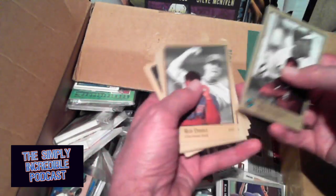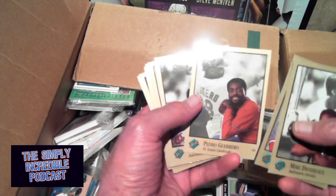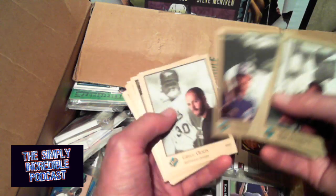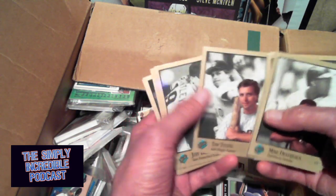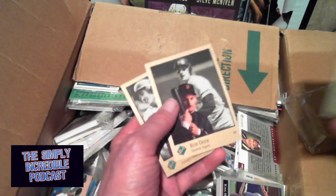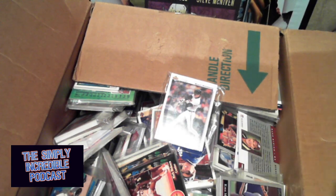Mike Devereaux, Rob Dibble, the Nasty Boys back in the day. Pedro Guerrero, I liked him back with the Dodgers. There's another Winfield. Bell, Greg Olson, Jeff Reardon, Donovan Osborne, Tim Teufel, Jeff Brantley, Jack Armstrong, Biggio, Hall of Famer. Rob Deer. Hey, there's your Pat Borders. I need to find some more of those because those were a couple of good packs right there.